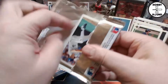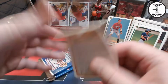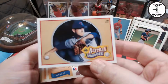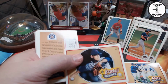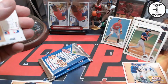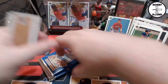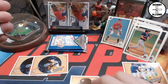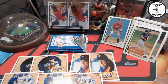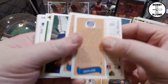Now, 3 packs to go. Can I get the auto? I feel like this thing is a crazy box. This just adds to it. Another Rangers, and it's the same Rangers. My lord. Wild stuff there, folks.